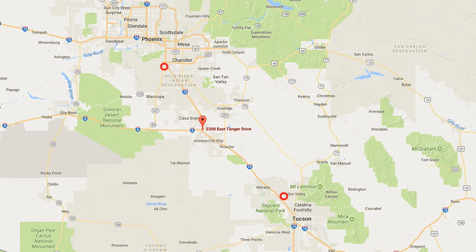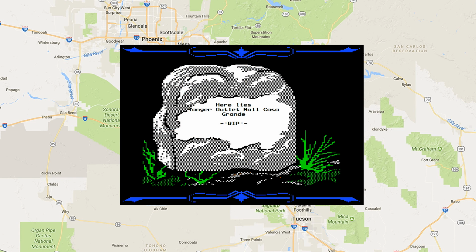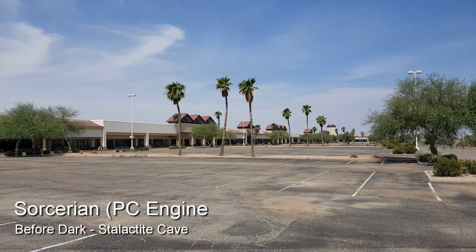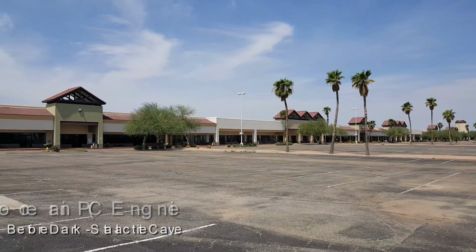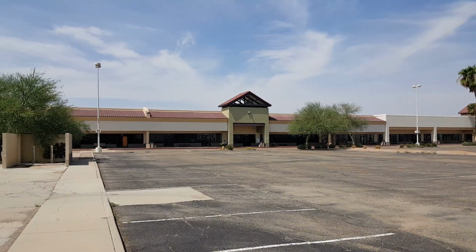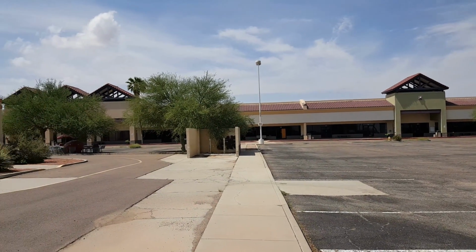But over time, other outlet malls opened up, including the Phoenix Premium Outlets and Tucson Premium Outlets, which are those red circles on the map. And with those being where they are, there's pretty much no reason for the Casa Grande Outlet Mall to exist anymore. And here's what the outlet mall looks like today. You can see it's huge and it's pretty much completely empty. There is one place located in this outlet mall that's still open, but again, more on that in part 2 of this video.